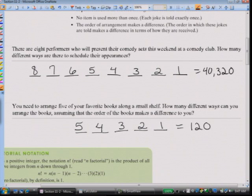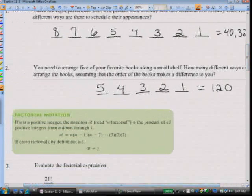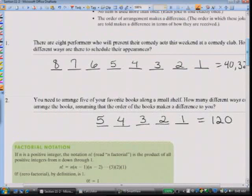So that's 120 ways to arrange them if order matters to you. Okay, now there's actually a notation for what we just did: 8 times 7 times 6, repeating the multiplication down by integers until you get to 1. It's called the factorial notation, and it's a little exclamation mark.